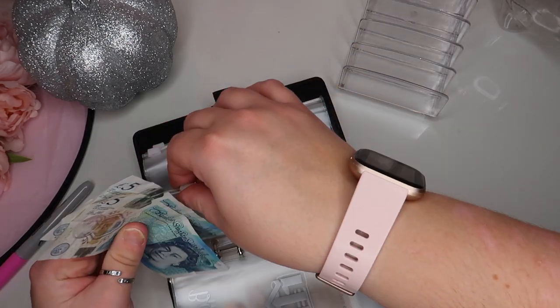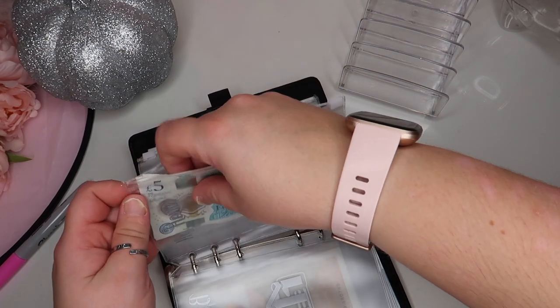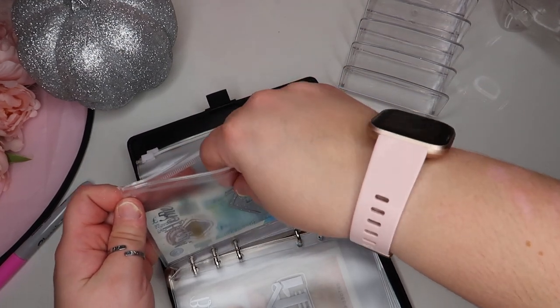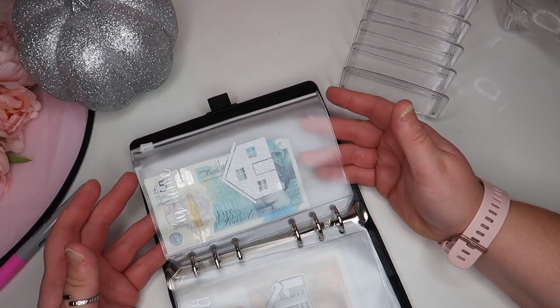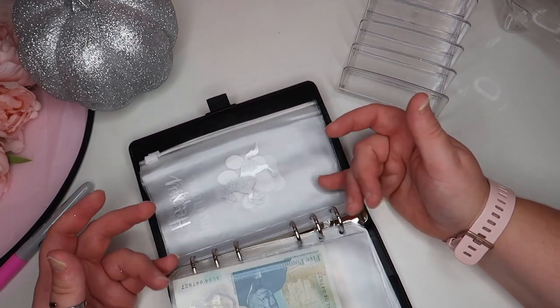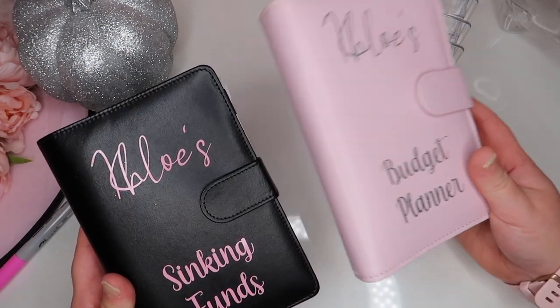I'm going to put £10 into my dream home. Guys, it's on my vision board this year. An apartment is in my vision board. We need it, guys. So that's not a lot, but it's something. £10 into my home. But hey, we've got to start somewhere, right? Cash binders are all stuffed.